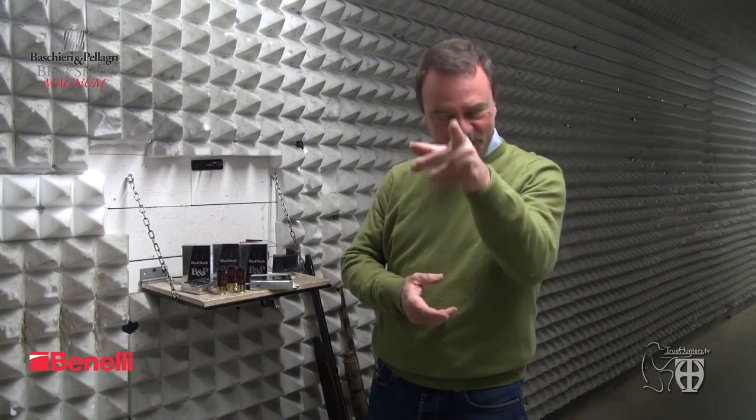Okay, now I will shoot four rounds for each shotgun, and we'll choose which is the best. Let's see which is the most accurate rifle.